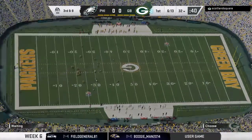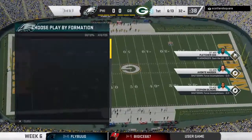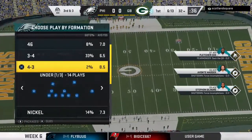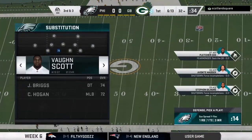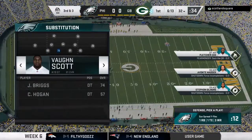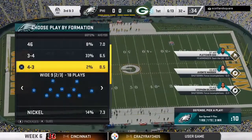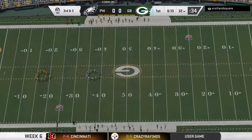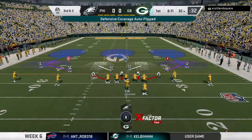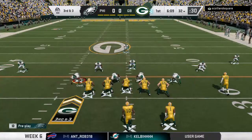This is 3rd and 8, so a jump there defensively. And it's a killer. Watch the football. Don't move across the line of scrimmage until the ball moves. And the penalty, a big assist to this offense. Now it's 3rd and 3.